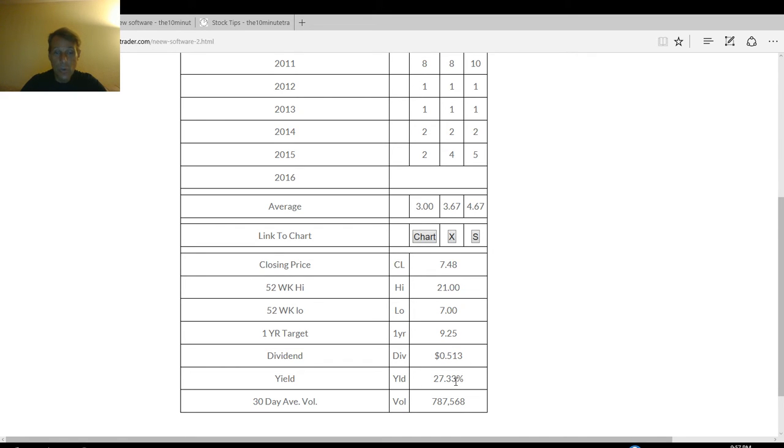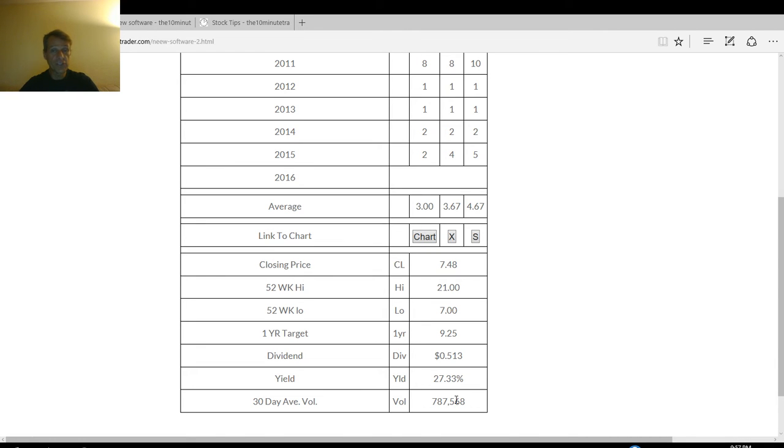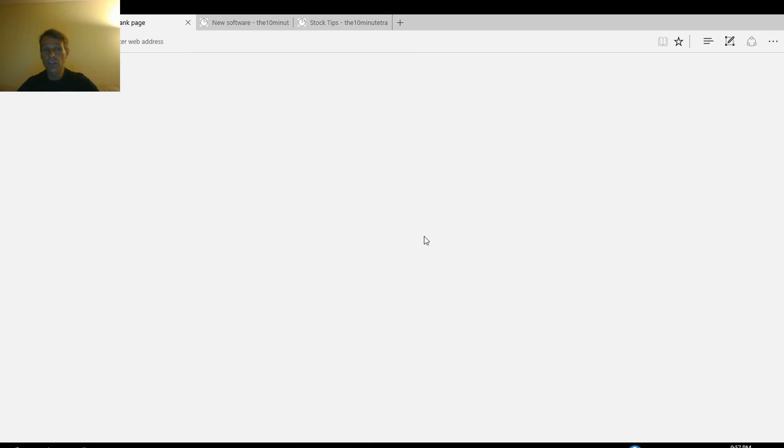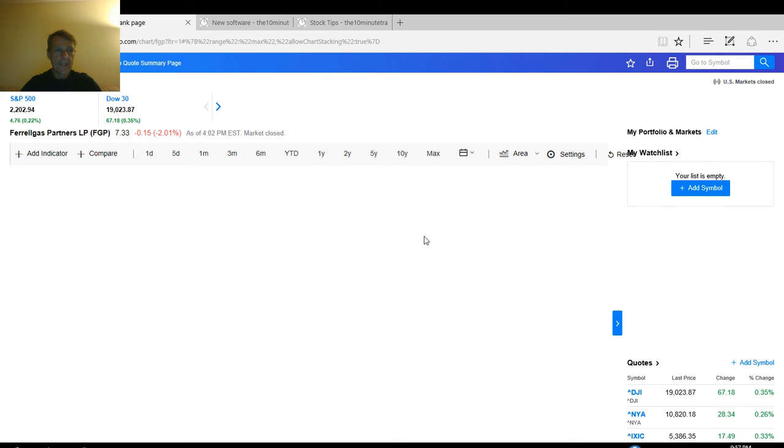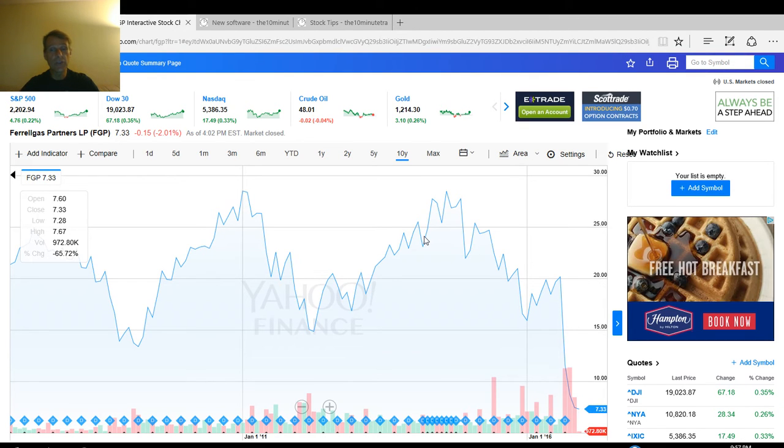The yield is 27%. That is a huge red flag. Anytime you go over 10%, there's usually something going on. Okay, and the volume is only 700,000 shares. So let's take a look at what the 10-year chart looks like. That little tab brings you over here to Yahoo Finance. Now Yahoo Finance is going to give us a good indication of where she's going.